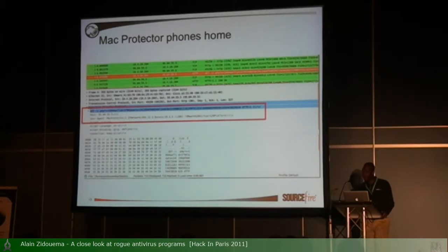For those of you who are familiar with Snort, this is an easy way of detecting that you're infected with malware, because you have weird-looking traffic going out, and on top of that you have a user agent string that says MacProtector. Typically when you're using a browser, you'll have a user agent string that says Mozilla Firefox or Microsoft Internet Explorer. Your user agent string doesn't say MacProtector.